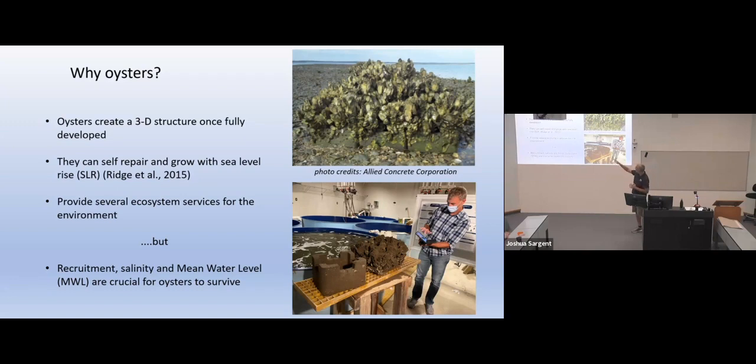So they create a 3D structure, fully developed. They can self-repair. Even if you have an extreme event breaking the structure, they are also able to grow on top of each other and create a new one. They self-repair essentially. And they provide several ecosystem services because they also remove a lot of nutrients from the water. So you have also the benefit of increasing the water quality. But there's a but there. We've discovered a lot of problems with recruitment, salinity, and the mean water level are crucial for the oyster survival.